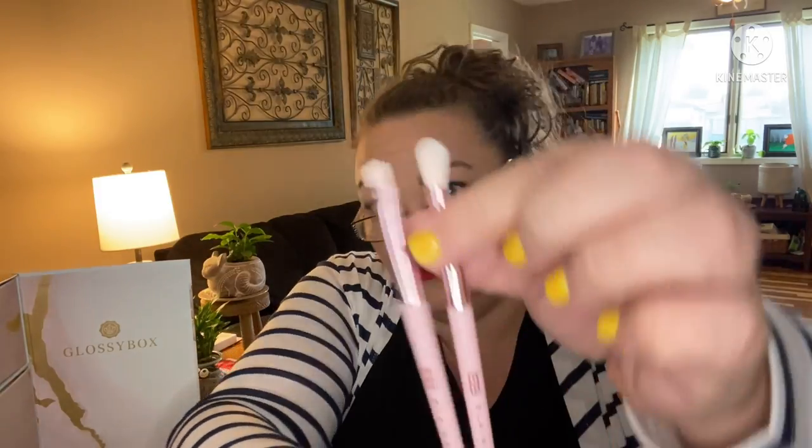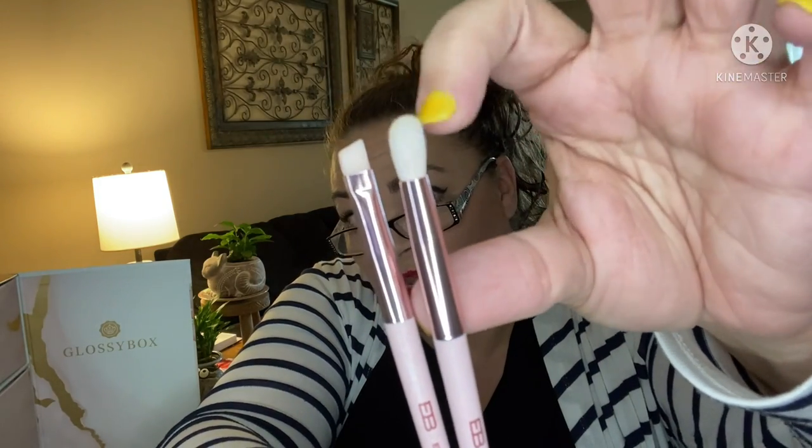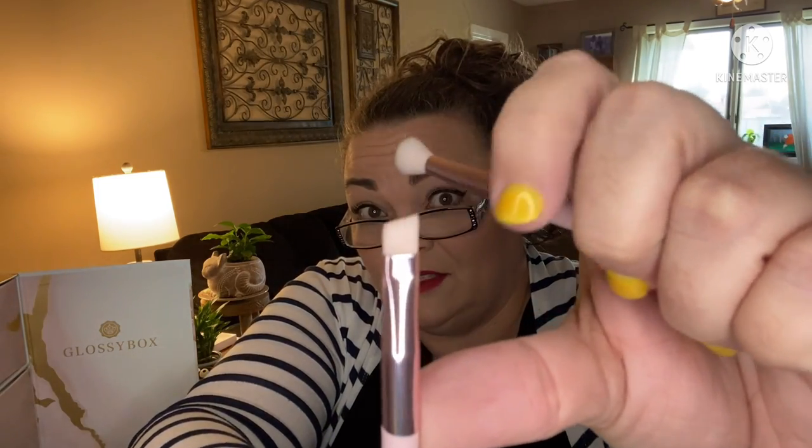This is by Wonder Beauty. Oh no, the brushes are Elena Badrow. We have this bigger kind of blender, and then this one that I'd use for eyeliner. So the brushes are full size Divine Duo set. They're worth $34. This beautiful pink duo includes an angled brush and blending brush. Oh, that's right. The angled brush can be used for brow liner or eyeshadow, while the blender brush is ideal for creating soft color diffusion or defined blending.